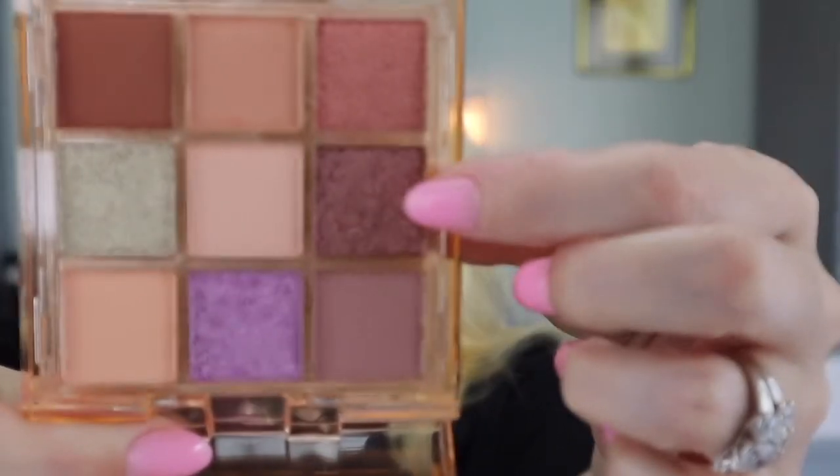Okay, so there's that. And then in the middle, I'm gonna go in. Oh, that was from the Uncovered, by the way, the medium palette. Then I'm gonna go into the Exposed, and I'm gonna take that one and put it in the middle. Ooh. That's pretty. I like that. That's a pretty color. Like a mauvey bronze almost.